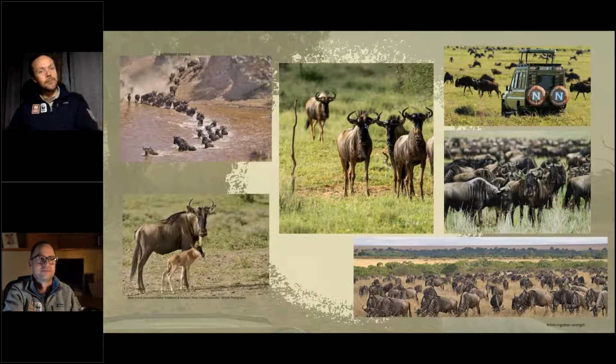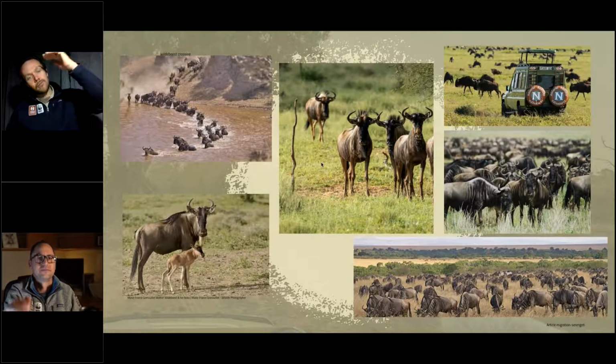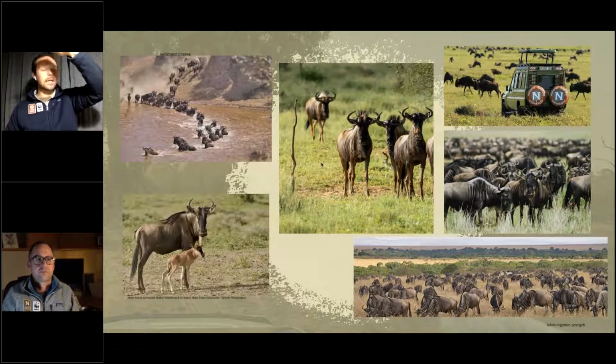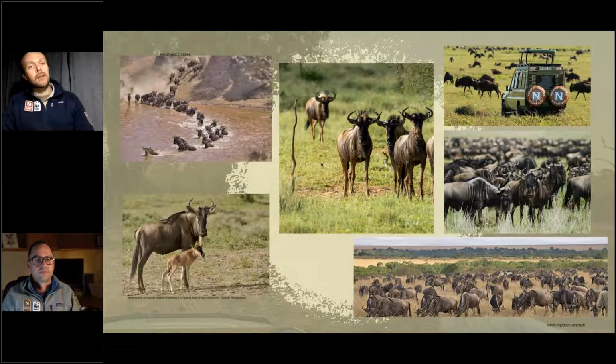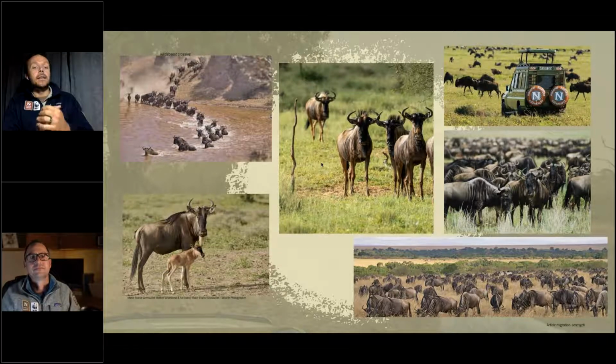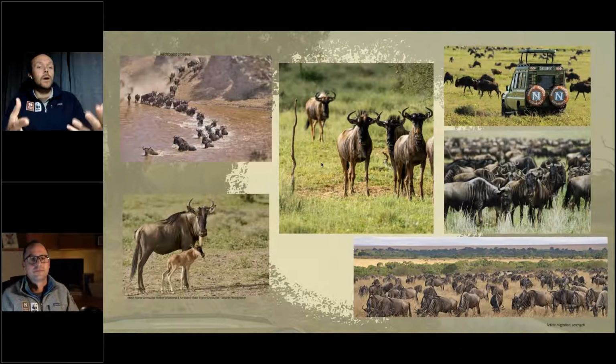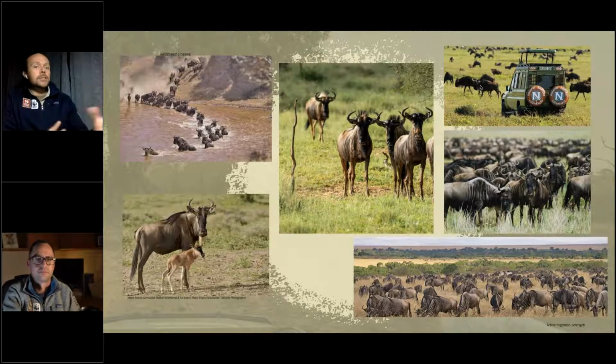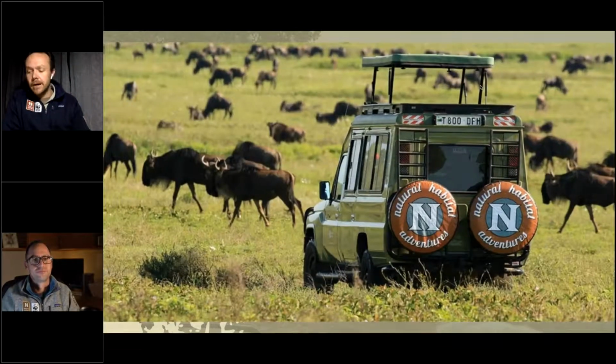There are two species of wildebeest across Africa, so they occur from equatorial Africa, from just north of the equator in Kenya, all the way down to South Africa. The two species are the black and the blue wildebeest, also known as the brindled and the golden-tailed wildebeest, or the bearded wildebeest. The most well-known one is the blue or brindled wildebeest, which are all of the pictures here that we can see. They range in size from about 300 to 600 or so pounds.